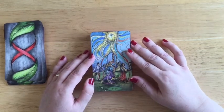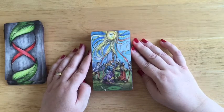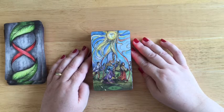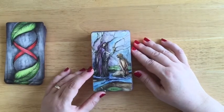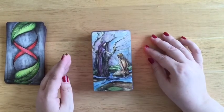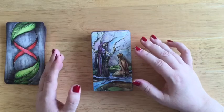Oh wow, look at this. I love this for the sun. Like the maypole. Yes, welcoming the summer, like the Beltane festival where you have a maypole. Yes, love that. Judgment. It's obviously someone being judged, and it's a bit different to what we normally see, but again, I like it. I like it, and I get that.